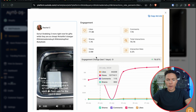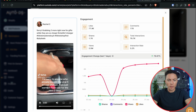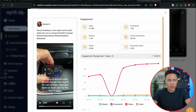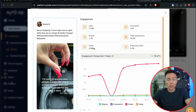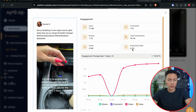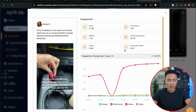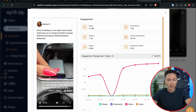All right, so here's a good one right here. This is some sort of 4-in-1 car charger. So it plugs into the cigarette charger and has all these different ports. And as you see, it has 2.5 million views and a 3.2% interaction rate, which is very, very healthy. Even has these cables built into it. So let's see if we can find some sort of 4-in-1 car charger on eBay. Nice and cheap.